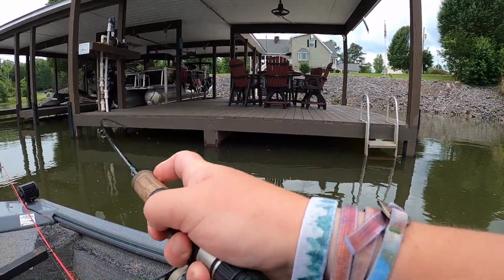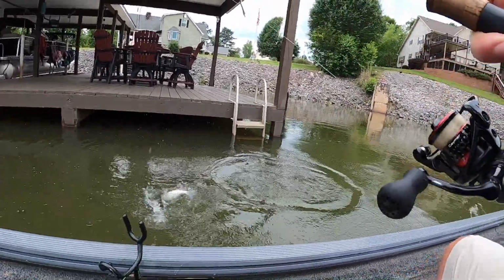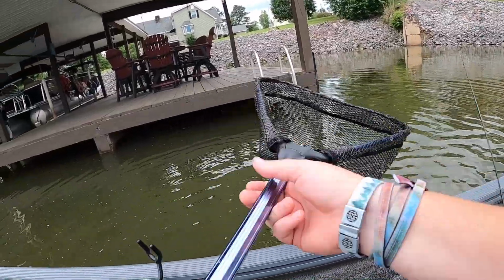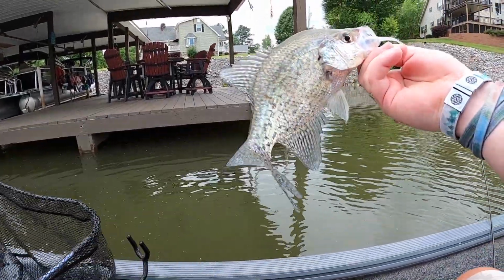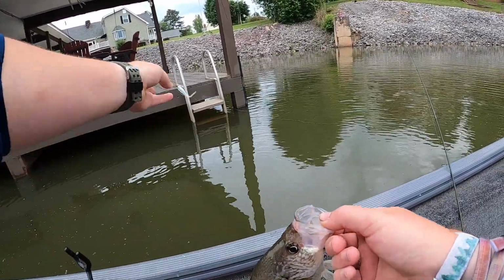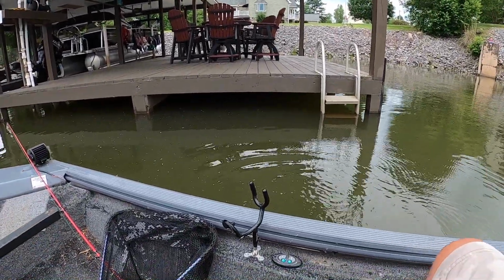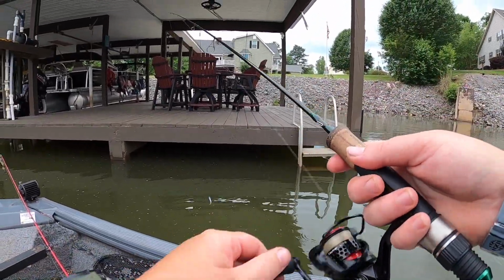There's one. There's a good one. Another keeper, I think. Oh, yeah. Another keeper. I think it is. Oh, yeah. I don't know. He's a little small. We'll let him go. I don't have a measuring thing, so if they're not big enough that I know they're 10 inches, I'm throwing them back. Just keep the mondos.